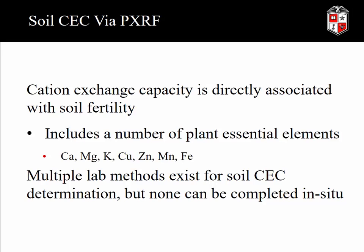You're talking about doing all kinds of rinsing of the soil back and forth, sodium acetate, and then rinsing with ethanol, and then coming back with ammonium acetate, multiple rinses. You'll work all day and you'll get 20 samples done, okay? And it is an accurate way to do it, but it really takes a lot of time. It's very laborious.